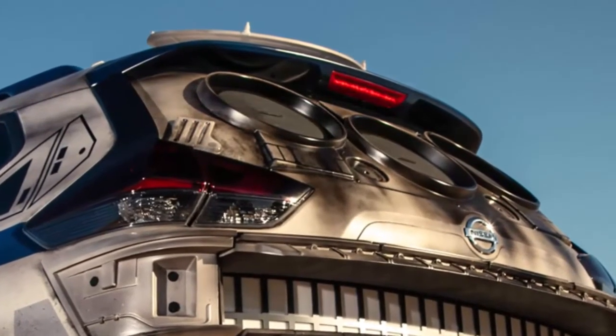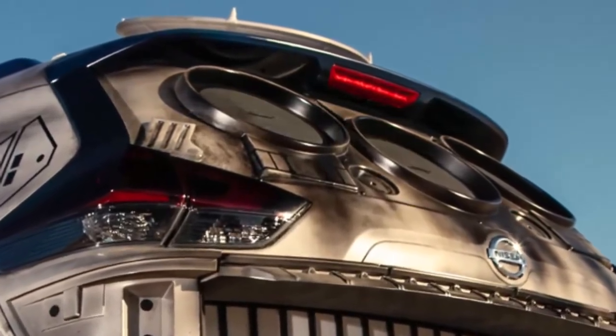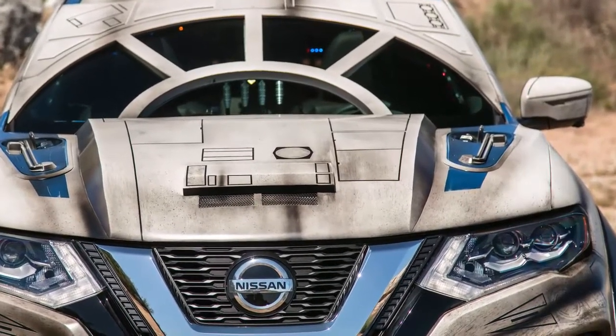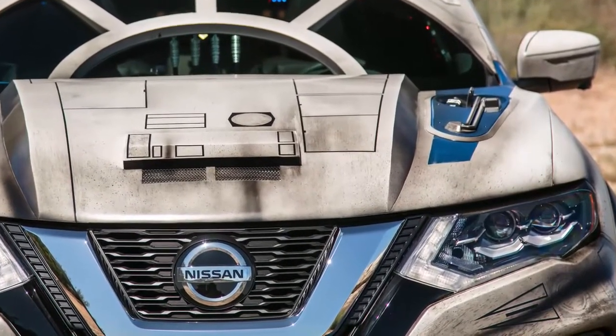Nissan worked with Lucasfilm and ILM to design the vehicle. To build it, Nissan turned to Vehicle Effects, which has created custom vehicles for the Fast and Furious and Marvel movies. It has also made Nissan's previous Star Wars show vehicles.